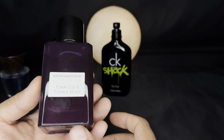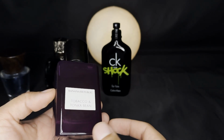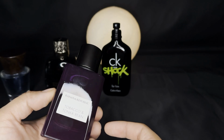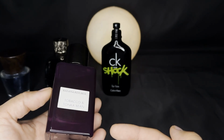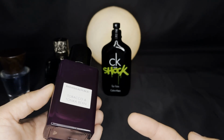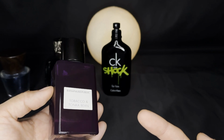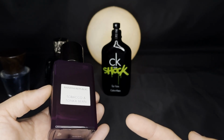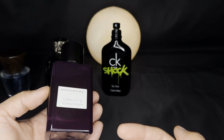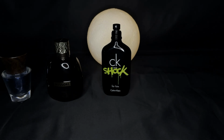But honestly, if you find any Banana Republic fragrances, I would say go ahead and pick it up, because at rack stores for $20, if you find them for $20, pick them up. Because honestly, go ahead and right now look up this fragrance online. It'll probably go for about $50-$60. And that's because people freaking resell them. They find them at rack stores, buy them all up, and then resell them online because they know people will buy them because they're actually really good.